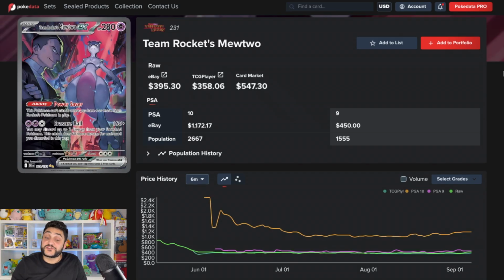As of right now, Greninja EX takes the number 8 spot from the entirety of Scarlet and Violet era. And in the number 7 spot is Team Rocket's Mewtwo. Another surprise for me. Honestly, I thought this one would have been in the top 4. $358 for this bad boy. Of course, it hasn't been out for that long, only out for a few months now.